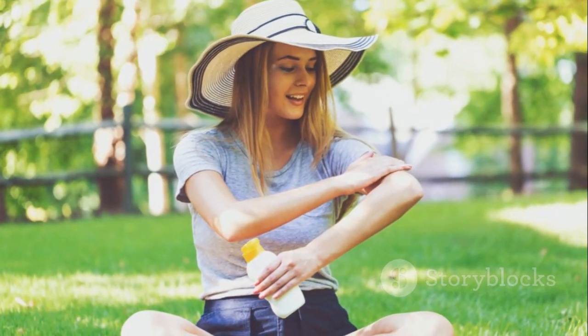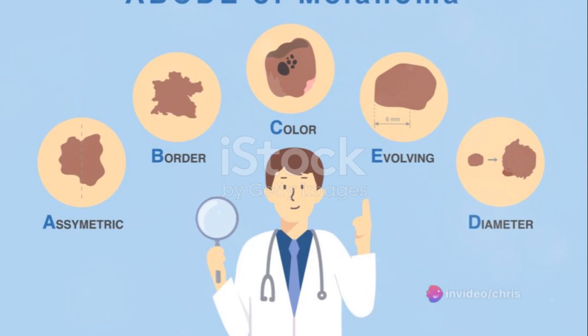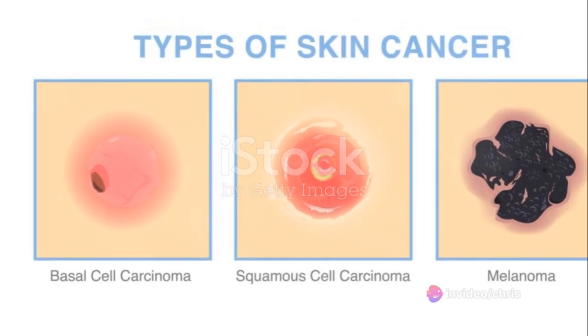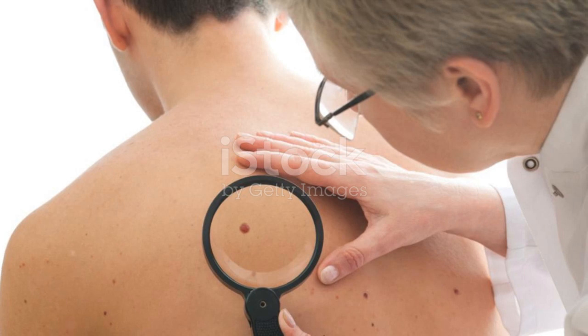Overexposure to these rays, whether it's from the sun or artificial sources like tanning beds, can cause damage to the skin cells. This damage can trigger mutations or genetic defects that lead the skin cells to multiply rapidly and form malignant tumors, essentially melanoma. Moving on, let's consider moles.